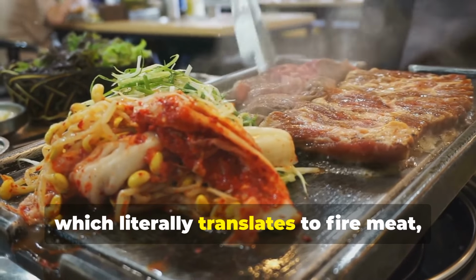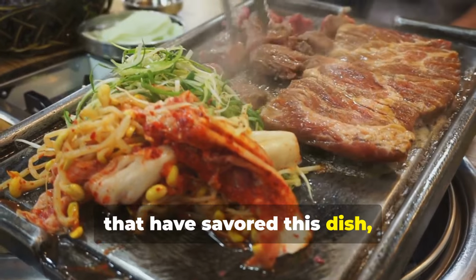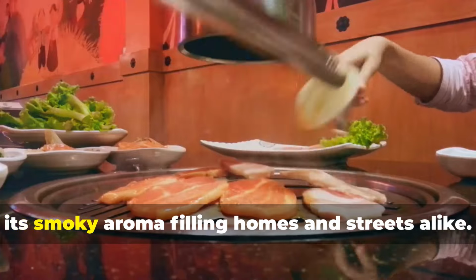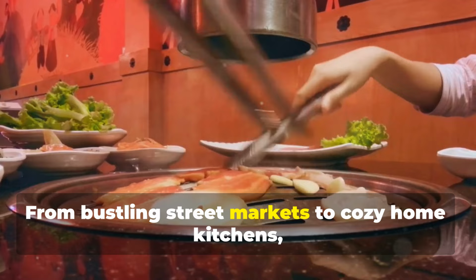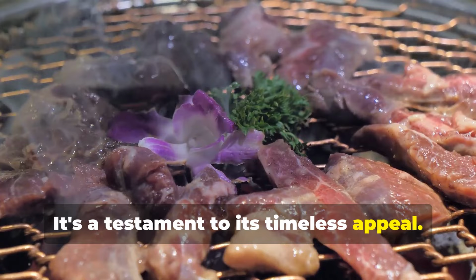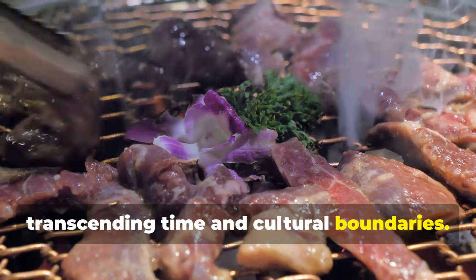Bulgogi, which literally translates to fire meat, has been enjoyed in Korea for centuries. Can you imagine the countless generations that have savored this dish, each adding their own touch to its rich legacy? Generations upon generations have savored this dish, its smoky aroma filling homes and streets alike. From bustling street markets to cozy home kitchens, bulgogi has been a staple in Korean culinary tradition. It's a testament to its timeless appeal. The beauty of bulgogi lies in its simplicity and the way it brings people together, transcending time and cultural boundaries.